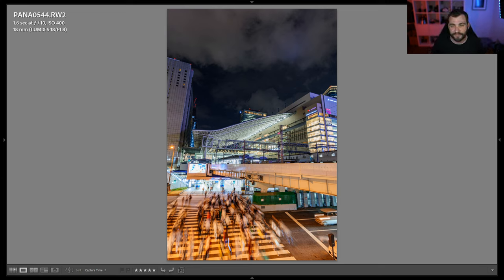And you still have the ability to jump in there, adjust all the editing, and change the field of view for what you need. Let's see here.